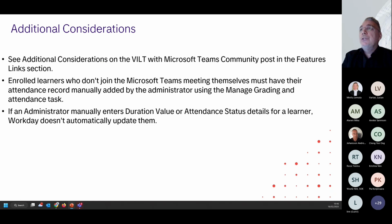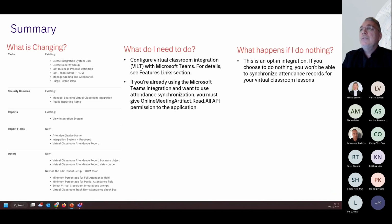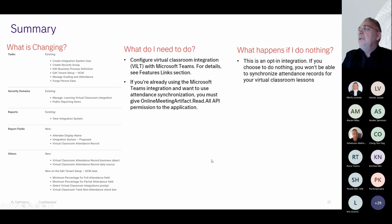So a few notes, additional considerations. Have a look at those as well. And here again, for your reference, what is happening, what is changing, what do I need to do? Again, for the configuration, please contact your integration specialist and maybe your security specialist as well. And you might need to involve your IT team for the Azure portal registration. And what happens if you do nothing? This is an opt-in integration, so no synchronization happens. The system will behave like it did before.